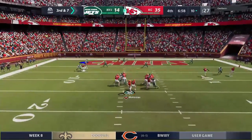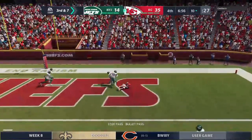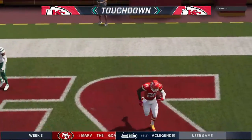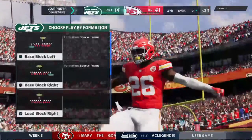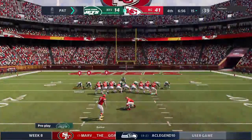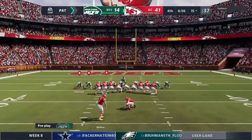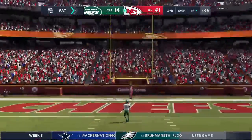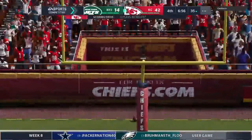Throwing is Mahomes on 3rd. He's got it. Touchdown, Chiefs. Le'Veon Bell. His 2nd touchdown on the season. And the Chiefs are able to extend their lead. Well, he wasn't the guy they were initially going for, but after going through the progressions, it worked.